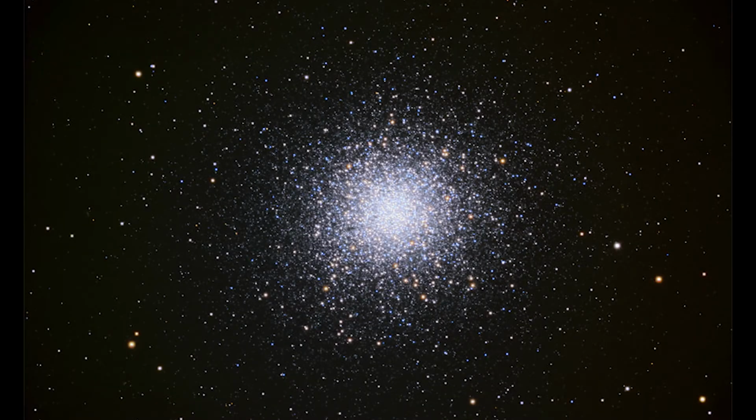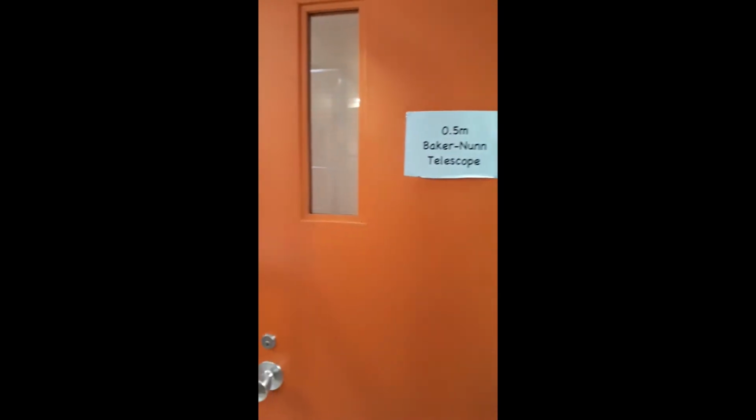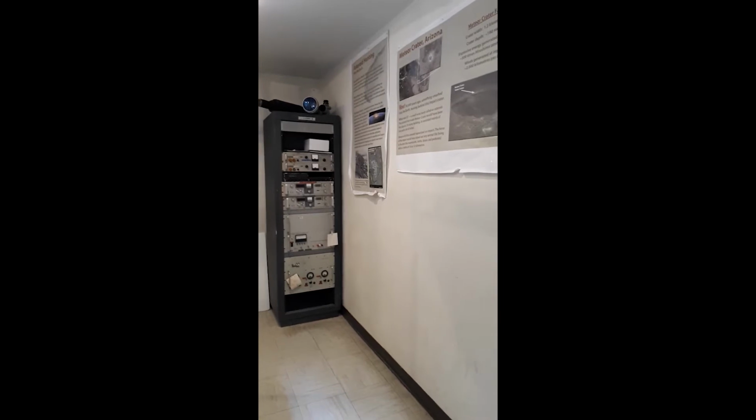The Hercules cluster is 22,000 light years away, and the farthest object that the ARCT has observed was a quasar, and that was 9 billion light years away. Let's head down the hall and check out the Baker-Nunn telescope. This telescope had another life as a patrol camera during the Cold War, and now we use it to look at some amazing things.